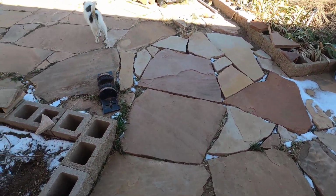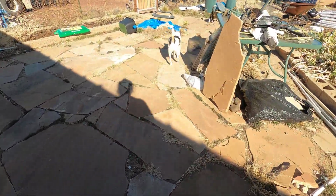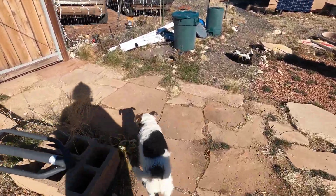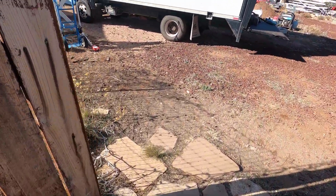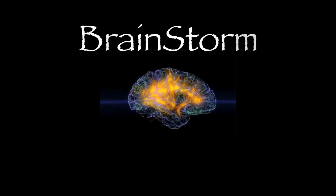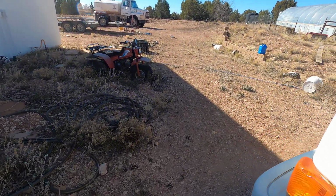Oh, in one door and out the other. Okay, I ran out early this morning and turned off the heater because it was plenty warm in the greenhouse. Let's go on out again. Let's get those windows open.